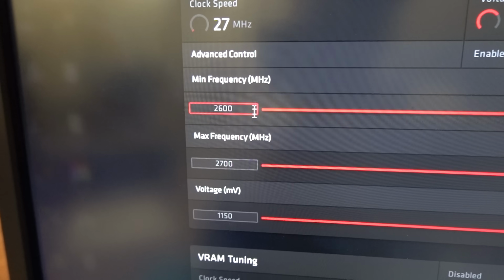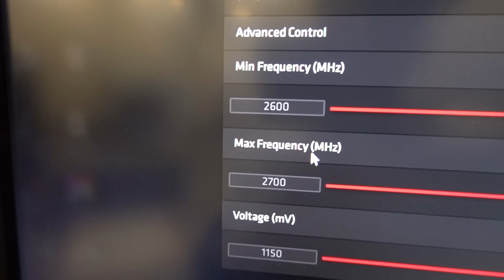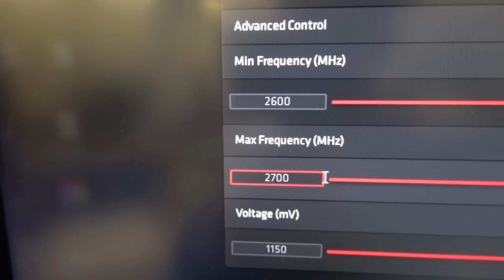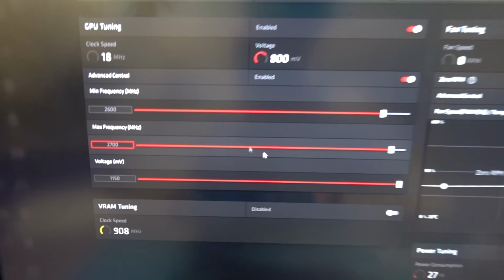And I was actually looking at some other overclocking videos on the RX 6800 XT reference, and no one could really hit this range. I think everyone that I saw for the most part was 2500 and 2600. So with the Red Devil, we're able to increase that range by 100 megahertz, which is going to give us a little bit more performance and obviously a higher frequency, so that's cool.